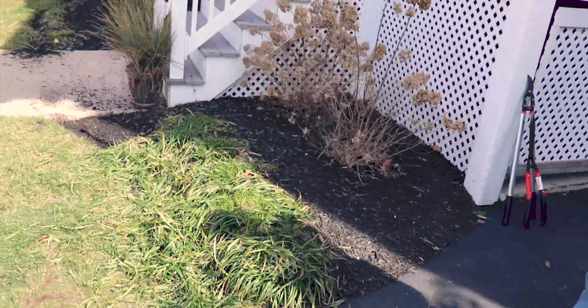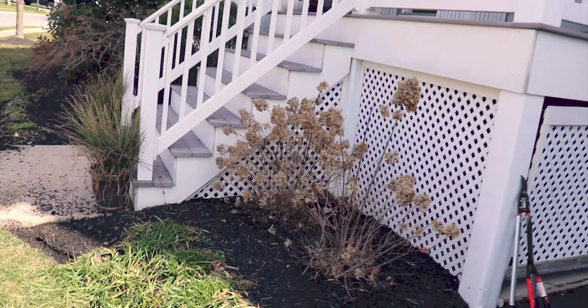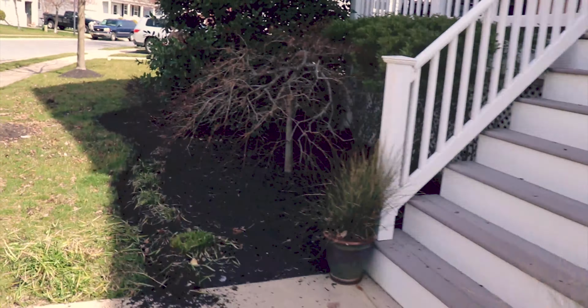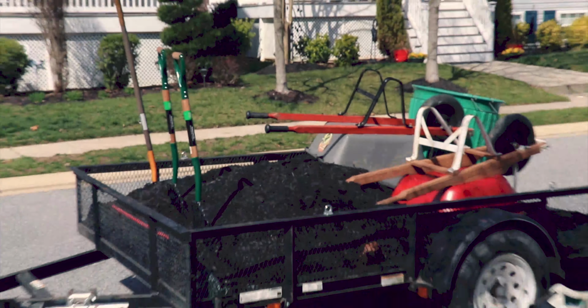Well guys, we made it to the job. Currently working on it right now. Got Derek back there. Say hi, Derek. Hey buddy. So we're currently just cleaning everything up. Let's turn you around and check it out. All right, so we got all these grasses cut back. We're just raking everything up. All the bed edges are done. We're gonna rake it all up onto a tarp and onto the trailer it'll go.